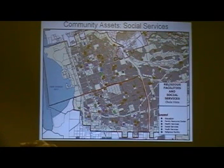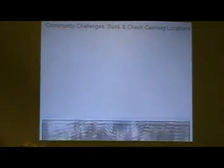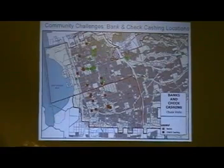You can see from this map, community assets, social services, so you can see where you have educational facilities, you have family resource centers, health services, social services, youth services, and religious facilities. So you have what we call community assets in this area. You can see how they're dispersed. You're going to be talking about assets here more in a little bit.